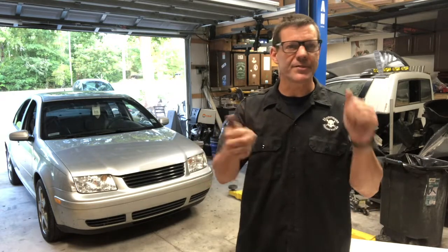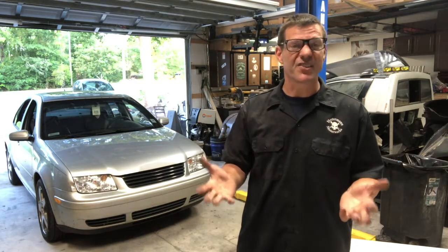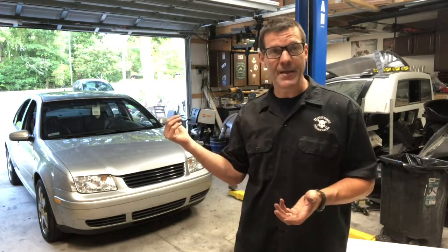So take your time, keep track of your fasteners. You can make yourself notes. You can put tape on stuff to help you remember what goes where and what fasteners go into what holes. Be ready for discovering some broken stuff as you get into it. Like we mentioned before, the plastics on these cars are old now and it's pretty brittle. But I wish you the best of luck in getting yours. I hope it works out for you.